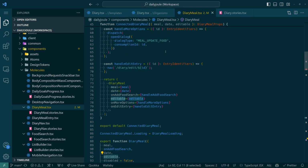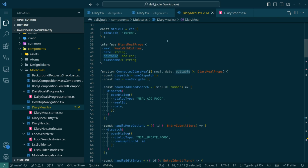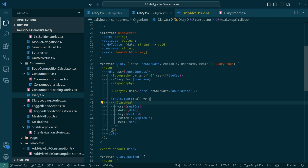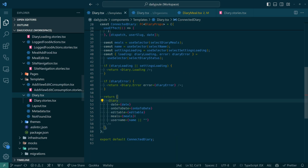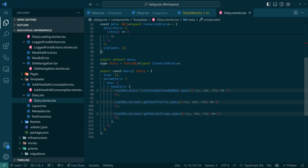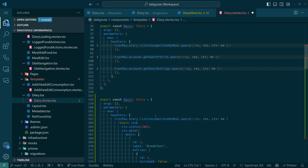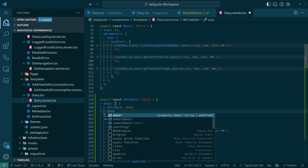Editable. Is being passed in from the parent component, from the organism. Editable. Which is being passed in from the parent component, or is this connected? Wrapped in a connected component? No. Okay, editable is being passed in to this component. So the reason it's behaving like this is we need to add another story called editable, and we'll add an argument here. Hey, there we go. And then what else do we want to add?